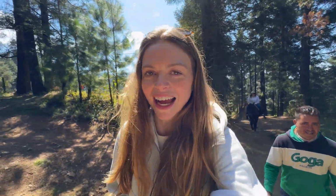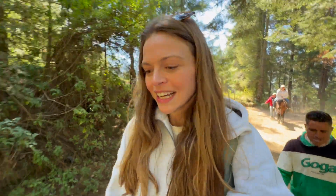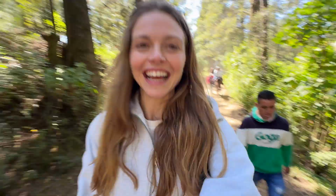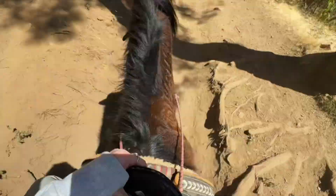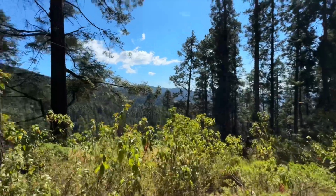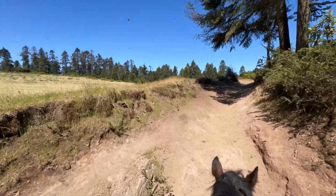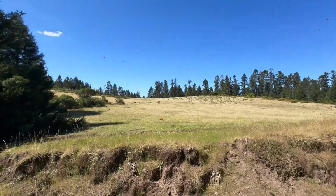Because of the high altitude, a lot of people end up taking horses because it's even harder to hike in high altitudes. So this is a really great option, and it's super fun. We began to see more and more monarchs as we ascended into their prime overwintering habitat of Oyamel fir forests at 3,000 meters above sea level, which is 10,000 feet.